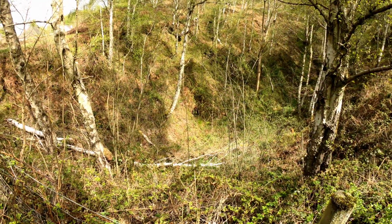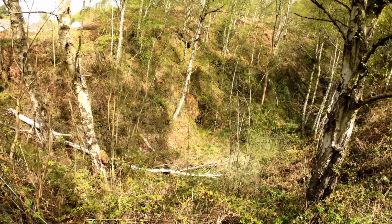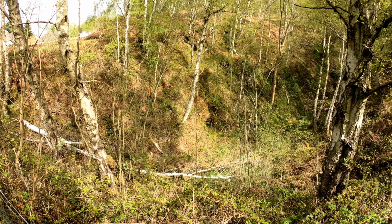We've got a little culvert down there as well. I don't know if you can see. Little brick tunnel way, but I don't think we're going to get down there.